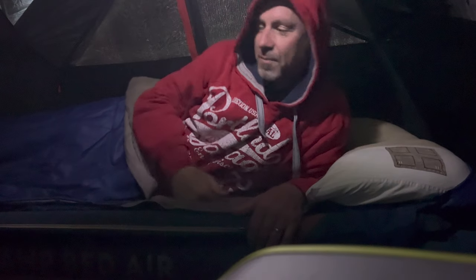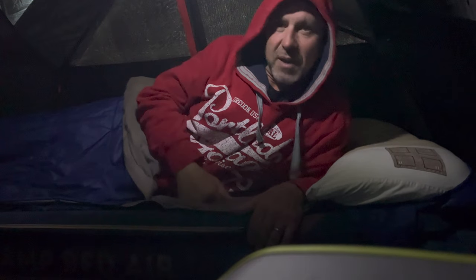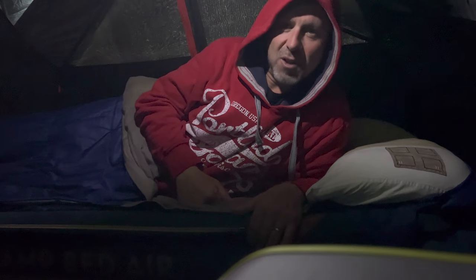Campers. Well, it's about 6 in the morning. It's quite bright outside. And the tent has been fantastic. Super dark. And until the boat noise, it's been super quiet as well. So, cracking night's sleep. Time to get up and have a nice coffee.